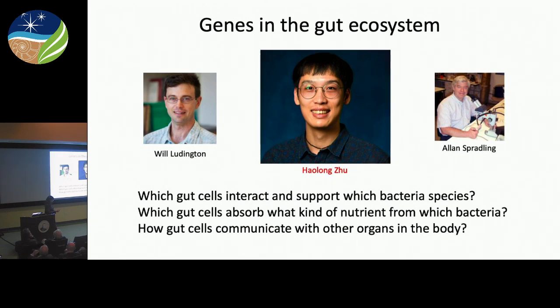What they're trying to do, and this is the part relevant to my talk, is to find out which gut cells interact with and support which bacteria species. They also want to know which gut cells can absorb which kinds of nutrients as a result of having a symbiotic relationship with which bacteria. And finally, they want to know which of these cells are communicating with other cells in the body as a result of this symbiotic relationship.